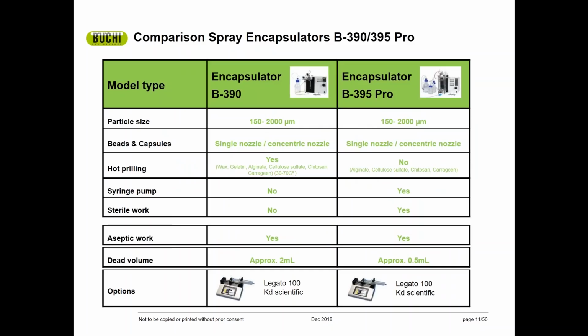So this table just quickly talks about some of the characteristics of the 2 machines themselves, whether it's the size. I know we've mentioned already that it's 80 microns, so there is an adaptation you can make to the machine that allows you to go as low as 80 microns and again go higher than the 2 millimeters that is specified here. Both machines work with a single concentric nozzle. Hot prilling, what it refers to there, is that the Encapsulator B390 allows you to heat up the solution that you want to make into beads.